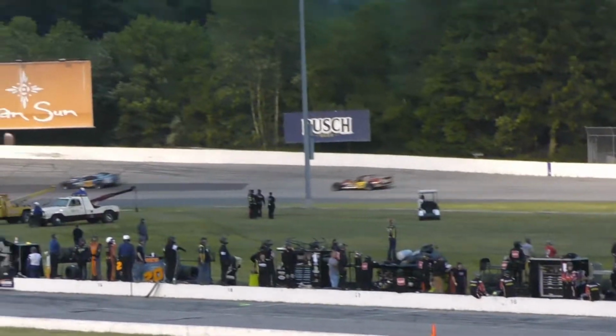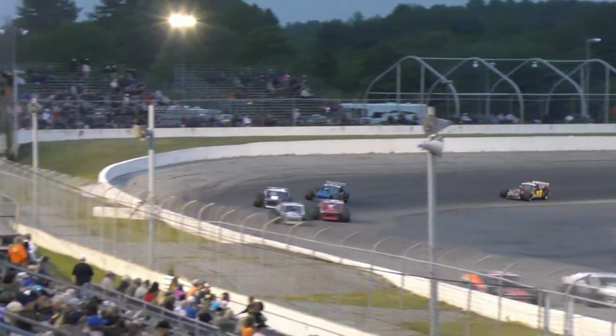A caution now would certainly make it interesting if they had the opportunity to come down and get tires in some of those cars that did not come down pit road as of yet. And you've got to picture that some of the cars who did come down would love to gain a whole bunch of track position if they can stay on the lead lap.